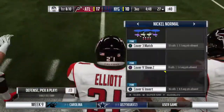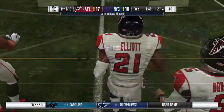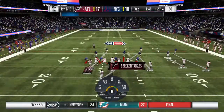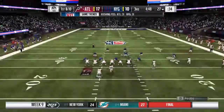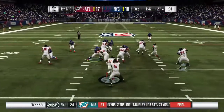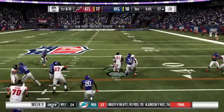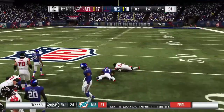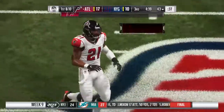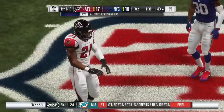Here comes the Falcons offense. It's their first possession of the second half now. They start on the ground with Elliott. And they get him down, but not before he takes it across the 40-yard line. 16 yards right off the bat and a first down.